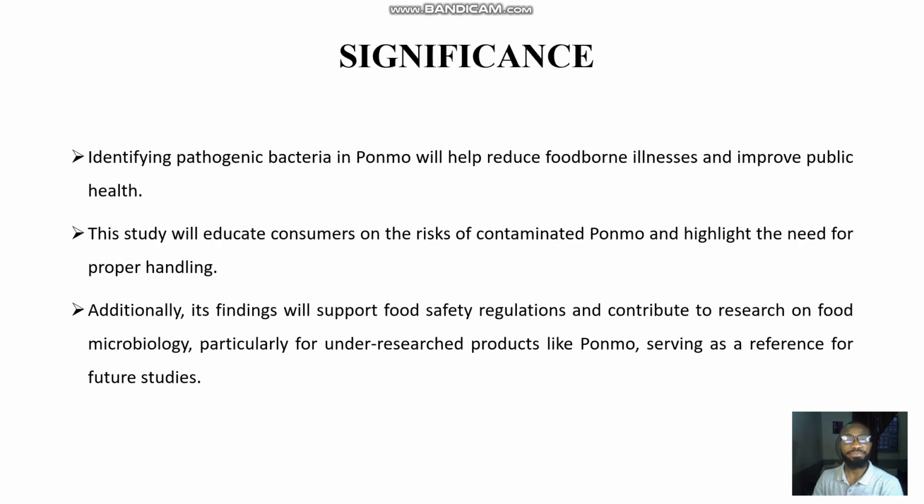This study is very important because it is going to identify different pathogenic microorganisms in POMO and will help reduce foodborne illnesses and improve public health. It also educates consumers on the risks of eating contaminated POMO and the need for proper handling. Finally, this study will support further studies on POMO.